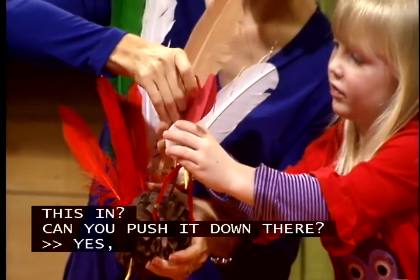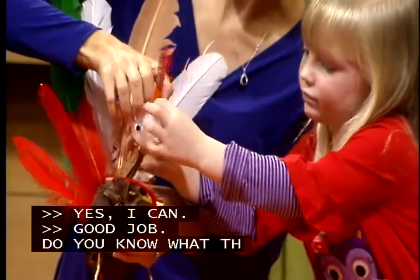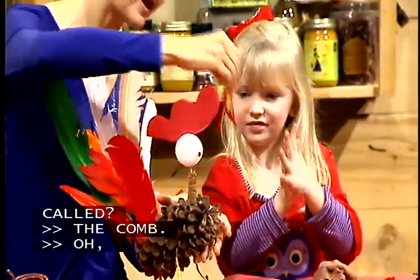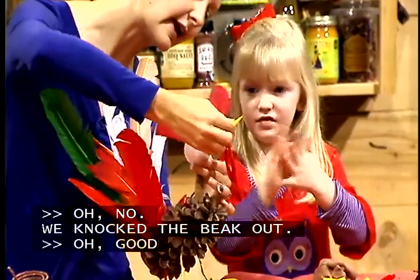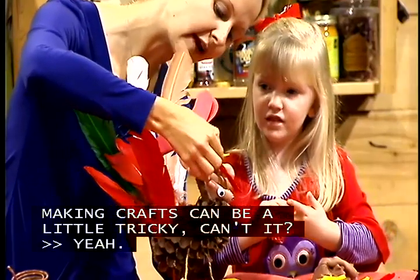Do you know what this is called? The comb. Oh no, we knocked the beak out. Oh goodness. You know, making crafts can be a little bit tricky, can't it? Yes, but don't worry. I think we can fix up our turkey over the break just fine.